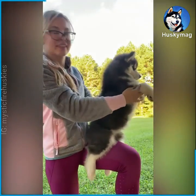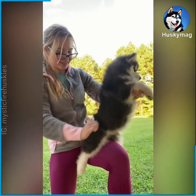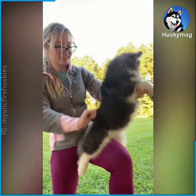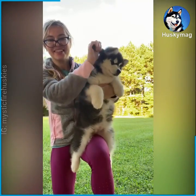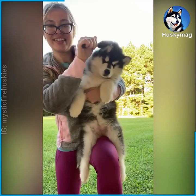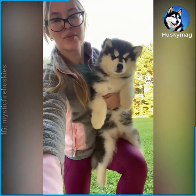Alright. So this is the woolly one. Again, guys, they're not available. They're mine, they're staying with me. I'm just showing you an example of the difference between woolly coated and standard coated. So this is the woolly one.